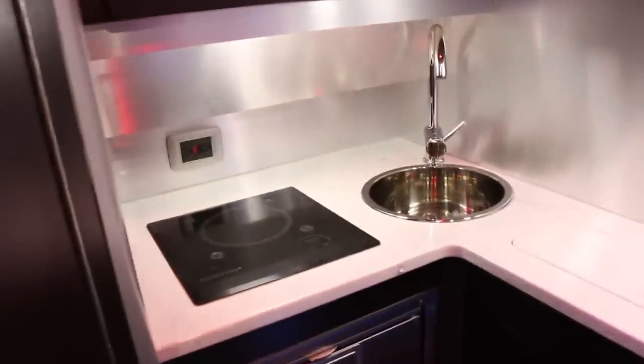Yeah, that's nice. And that's real important for the nice little kitchen. Stove top, refrigerator, microwave, freshwater sink. Very nice. You guys have done a fantastic job with this one.